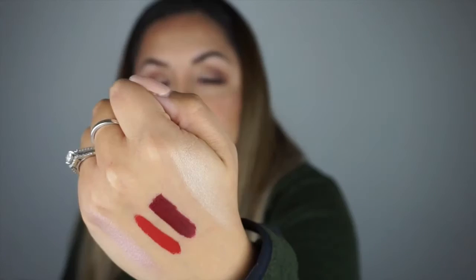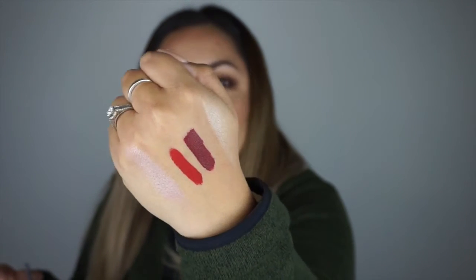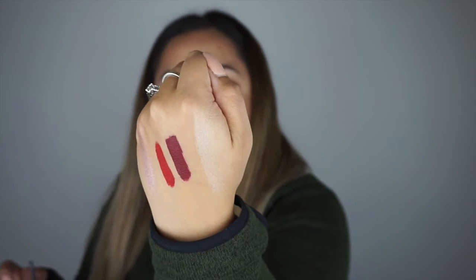These eyeshadows though, I'm really, really impressed with. The color payoff is great, and they blend so well. The highlight shade really impressed me, and I was kind of thinking that the highlight might not be as great as it looked, but once I wore it, I really was feeling it. So that is it right there. It is like a lighter champagne, warmer, just a warmer highlight. It is the highlight I'm wearing now.